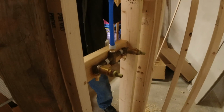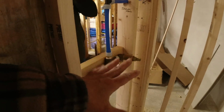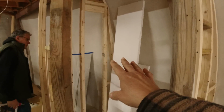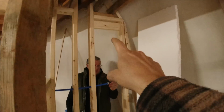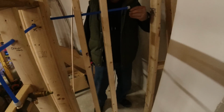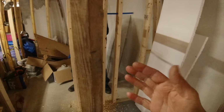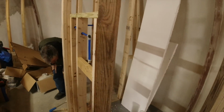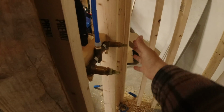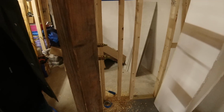Yeah. So that is the handles for the shower. I wanted to be able to walk into the shower. The shower head will be up there, but I didn't want to have to go in and turn it on and get sprayed every time. So what we did is this little knee wall that we're building right here. We put the controls right here so we could just reach in and turn it on easily.